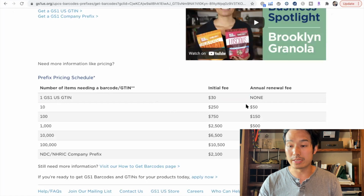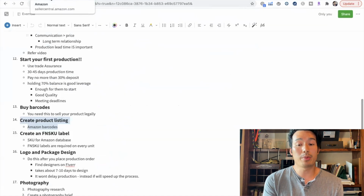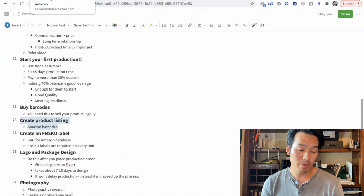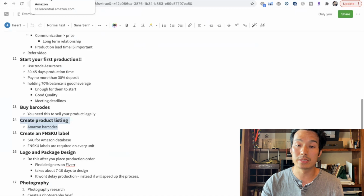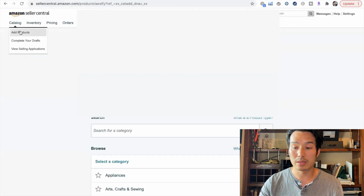So that's that. What we're going to do next is create a product listing. The reason why we want to make a product listing right now is because we need to make the Amazon barcodes. Amazon's barcodes are different from standard barcodes, standard SKUs. They use their own SKUs in order to differentiate your products amongst the hundreds of millions of other products in Amazon's database. So you want to create the product, right?